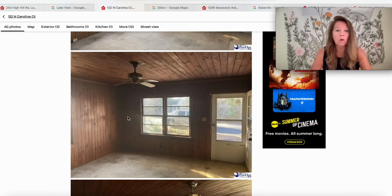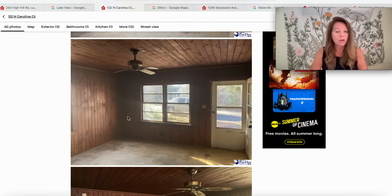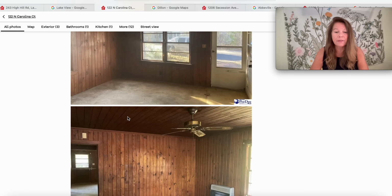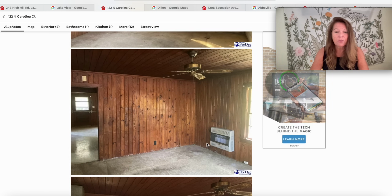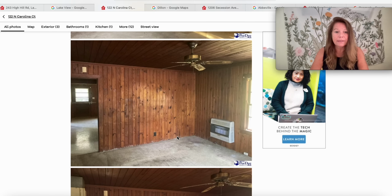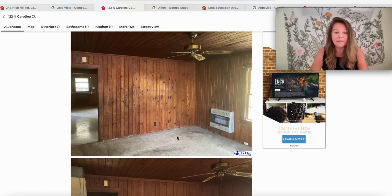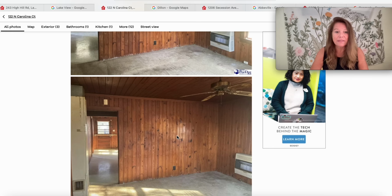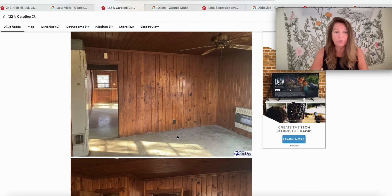And this is going to seem really dark. You're going to have a termite inspection. It's a lot of wood in the south. There's your wall unit there for your heat. There is carpet in this home. Roll it up and remove it. Wow, look at this. Under $50,000.